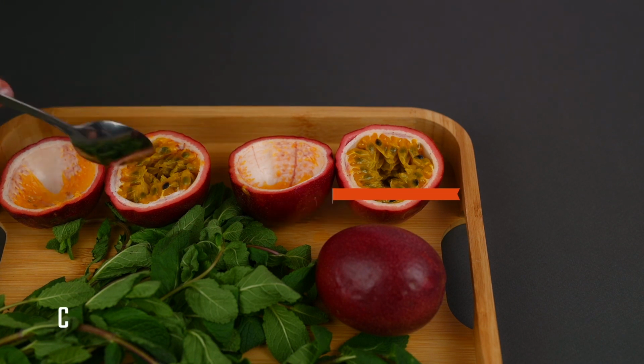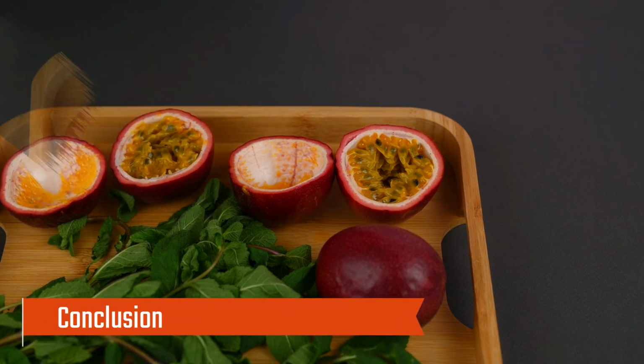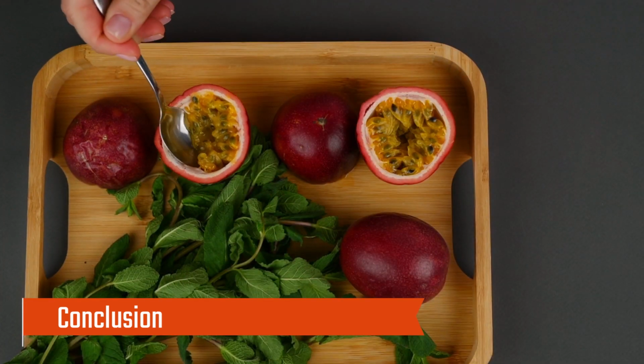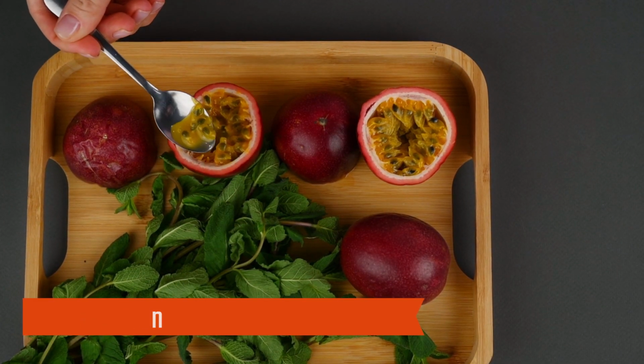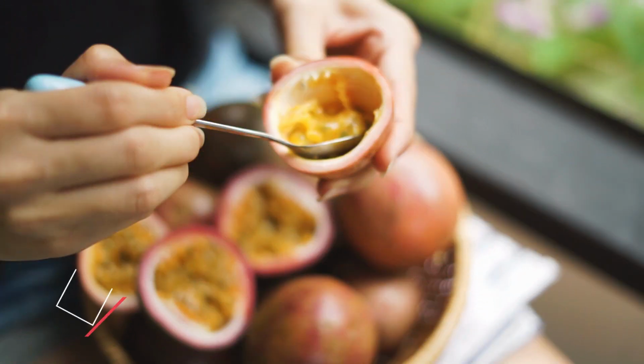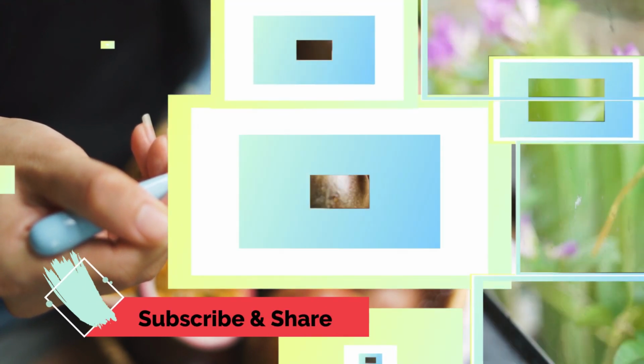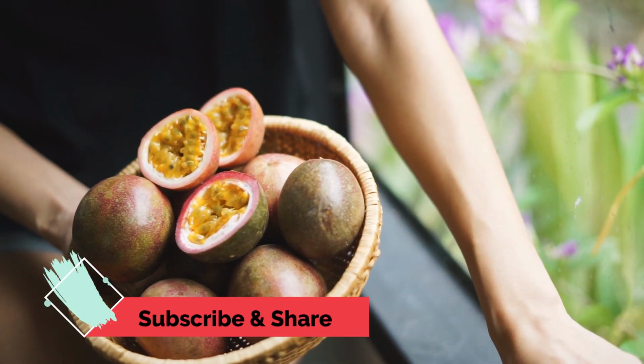In conclusion, passion fruit is not only a delicious tropical treat, but also a nutritional powerhouse. Incorporating it into your diet can have a positive impact on your health. So why not explore the diverse ways to enjoy passion fruit and reap the benefits of this exotic fruit? Give it a try and let your taste buds and body thank you for it.